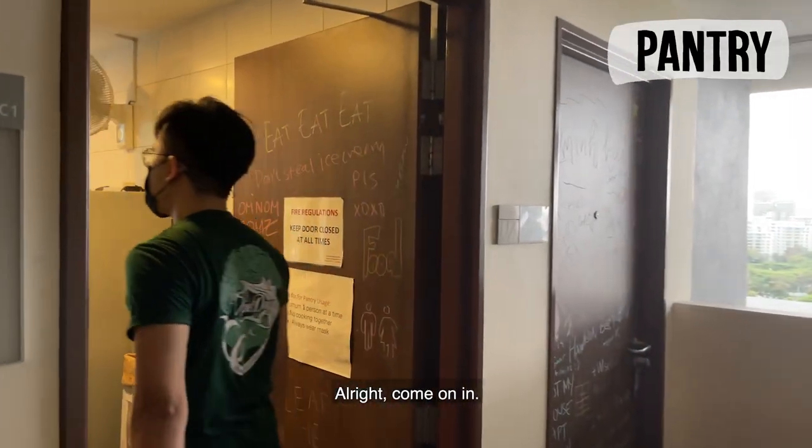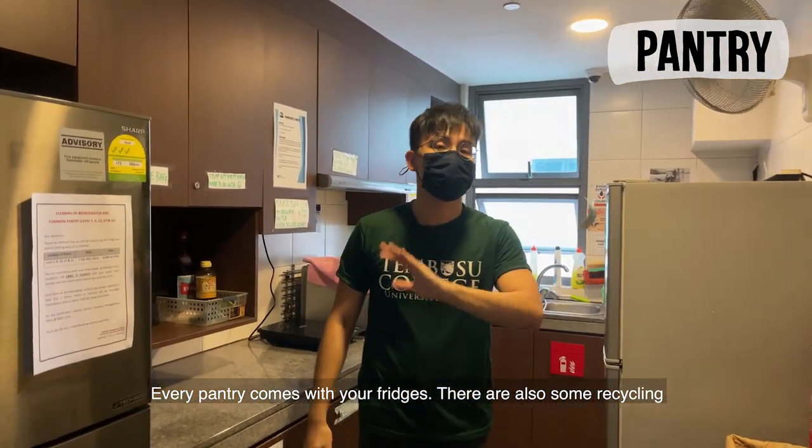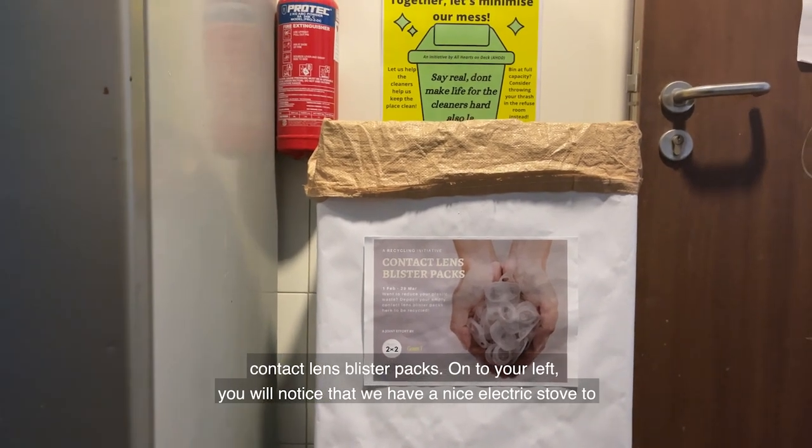All right, come on in. Every pantry comes with your fridges. There are also some recycling initiatives every semester. One of them, for this semester, is collecting contact lens blister packs.